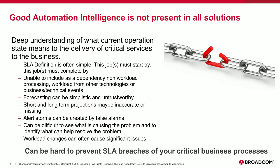Now, you'll see the word critical quite often because, to be honest, yeah, we have SLAs and we have OLAs, now operational level agreements. Now, any SLA to the business must be critical by its definition. If not, it's really a desire of what we want, and it may be supporting a KPI, in which case it's really an OLA.